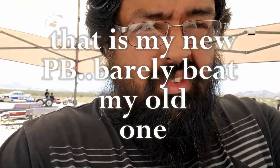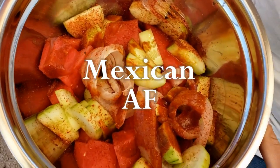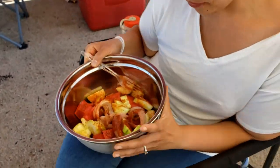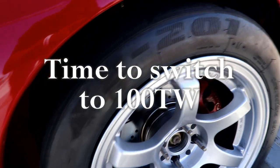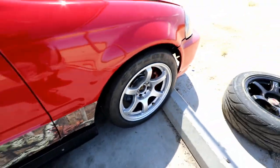Skin as fuck out in the middle of the desert. You bring your watermelon, your cucumber, your guaritos, your tajin. You gotta keep it away from the flies. How much PSI do you run? Running around 28 cold. Yeah.